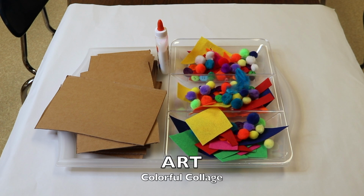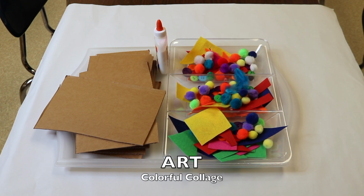Another one of our art activities is going to be making a collage. Nothing to do with transportation. I've already shared that not everything we do is related to our theme. This is related to an interest of the children. They love doing collages, and I want to keep that going. They have had so much fun with it, and they also love squeezing glue.